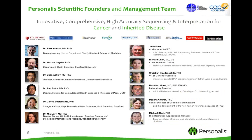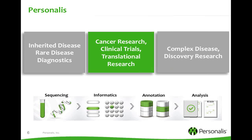Our scientific founders are largely from Stanford School of Medicine and UCSF School of Medicine, and as we've grown as a company, we've taken on a few additional advisors in areas of clinical informatics, genetics, and genomics. The management team also comes from various backgrounds and large institutions and has extensive experience in next-generation sequencing and bioinformatics. For the purpose of the webinar today, I will be discussing our cancer portfolio and the associated bioinformatic pipeline.